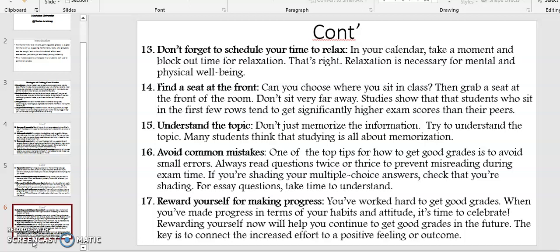Point number 16. Avoid common mistakes. One of the top tips on how to get good grades is to avoid small errors. Always read a question twice or thrice to prevent misreading during exam time. If you are shading your multiple choice answers, check that whatever you are shading is right. For essay questions, take time to understand them.